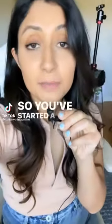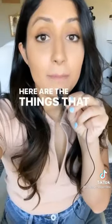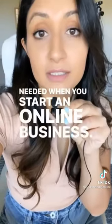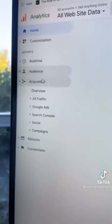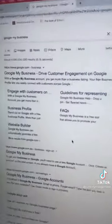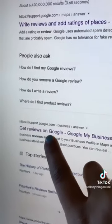Okay, so you've started a business, you've set up a website, and you've got your social channels running. Here are the things that most people forget to do, but are so needed when you start an online business. Set up Google Analytics from the start so you can see your exact target market, where exactly they came from, like Google, Facebook, or Pinterest, and their exact behavior when they're on your website. Next, set up Google My Business and Google Reviews. This takes a long time for Google to approve, so start now.